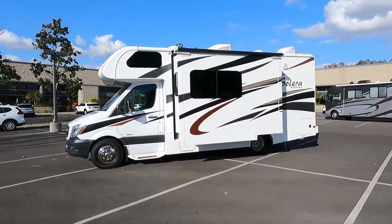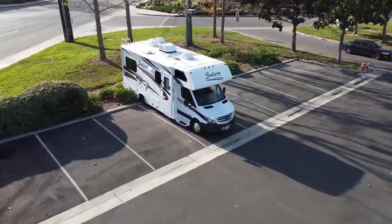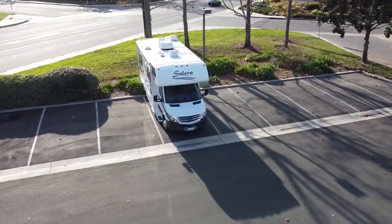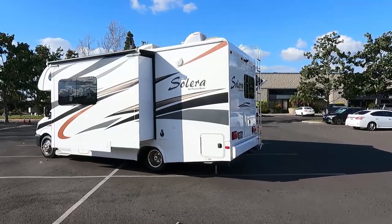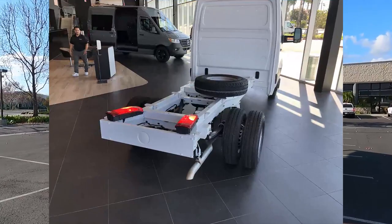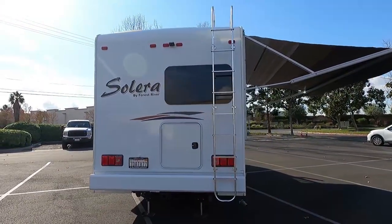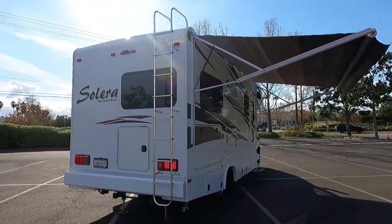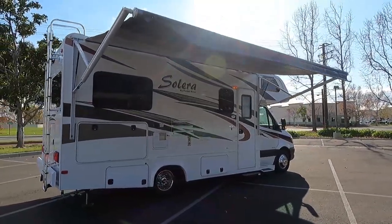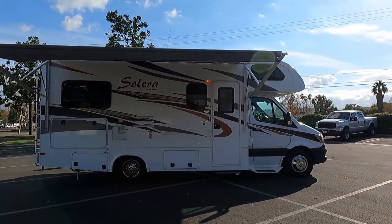I'm taking you on an inside and outside video tour of this 2014 Mercedes Benz Sprinter Solera Motorhome by Forest River. This is a Mercedes Benz chassis with a Forest River Solera Motorhome built upon it. The model year is 2014. It's extremely clean. It looks like brand new, even though it's a 2014.